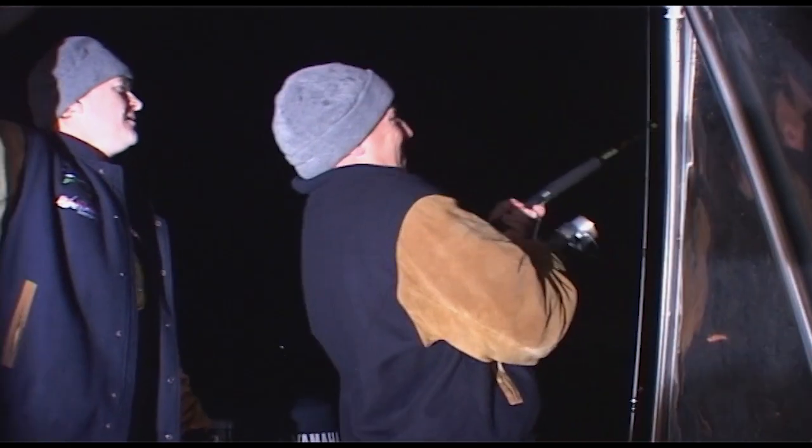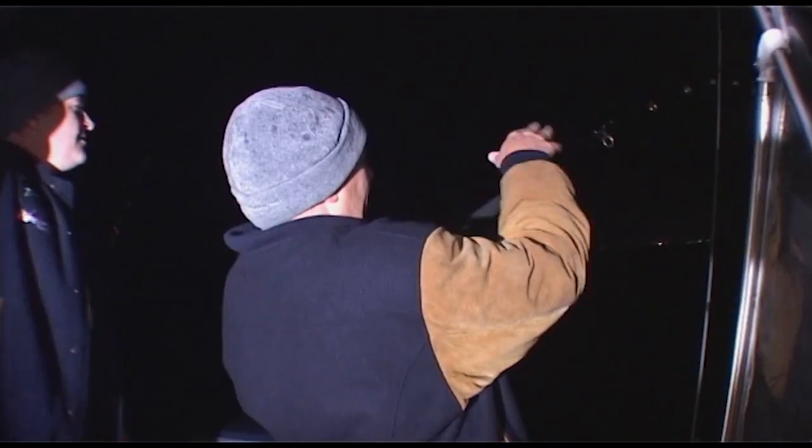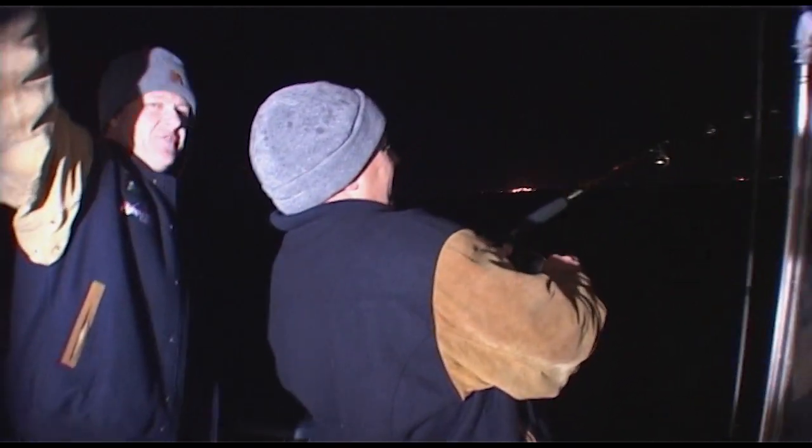Yep. Got some weight. I'm on. I don't think he's overly big, but fish? There's a bit of a head shake there on the tip of the rod. Maybe a wee bit of fish. Thank goodness there's something to start with. I was losing faith here.